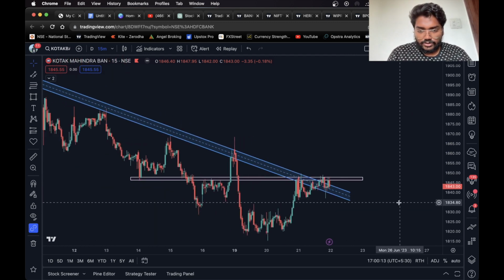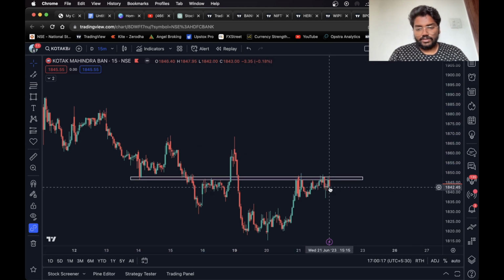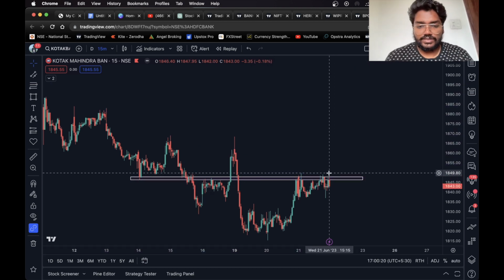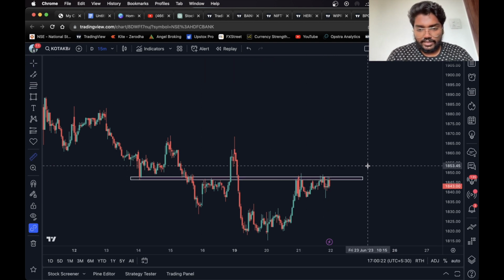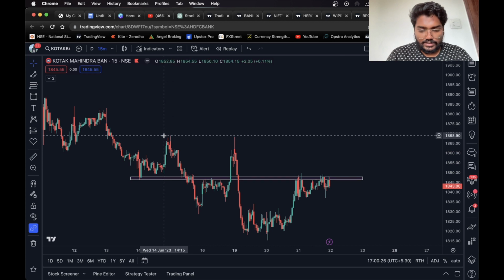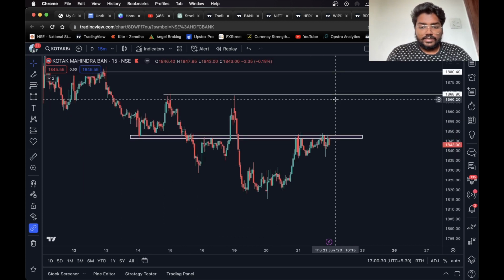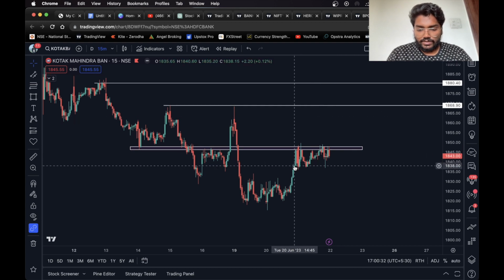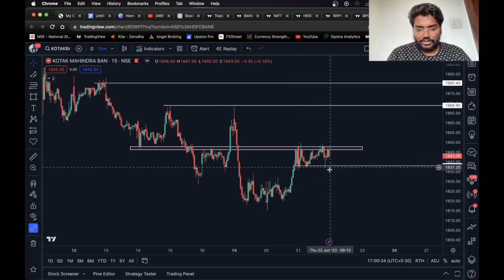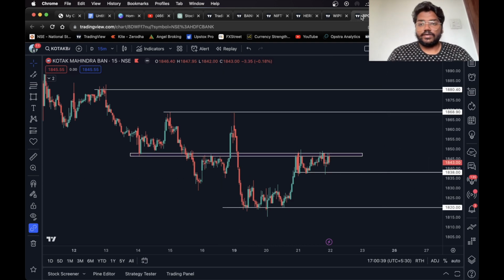What you can do is, if the stock sustains above this level, I'll just remove the trend line as of now for explanation, a long entry can definitely be taken, and you can consider this level as your first target and this level as your second target. Just in case the stock sustains below this level, a short entry can be taken, and you can consider this level as your short target.